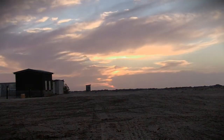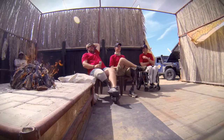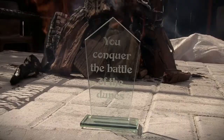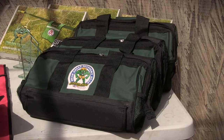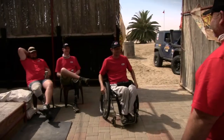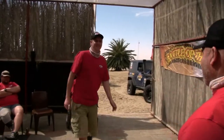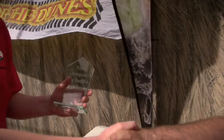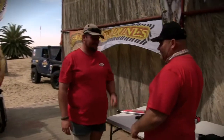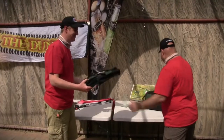With the Namib conquered and Werner's Jeep still intact, it was time for prize giving. So in the nature of the competition, the lads all received a Battle of the Dunes trophy. A recovery kit and a snatch strap, courtesy of Opposite Lock.